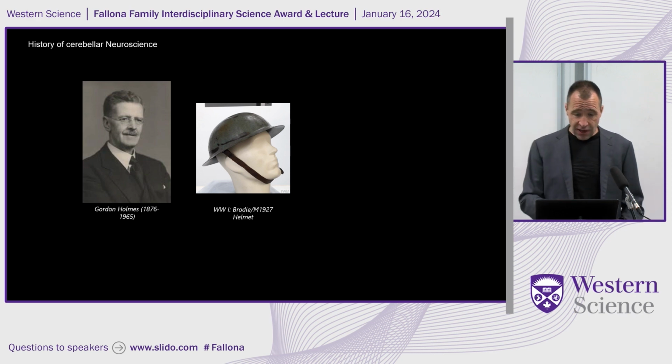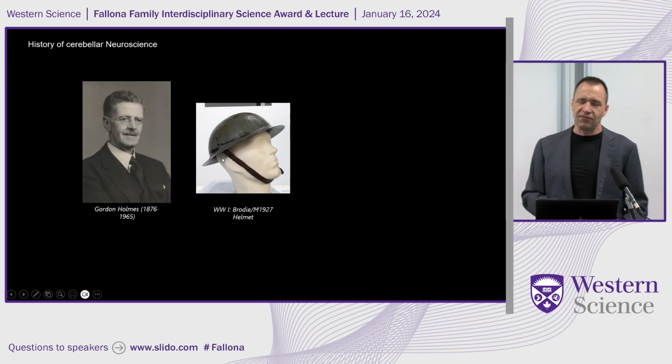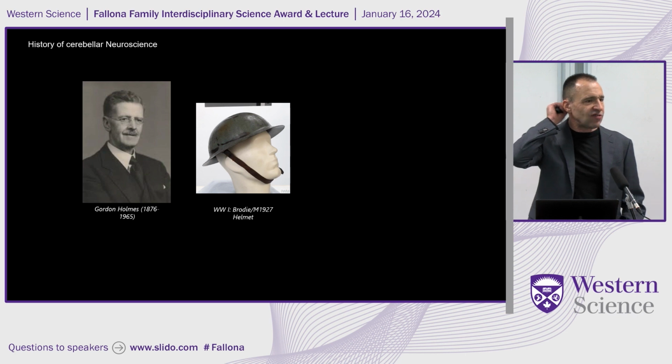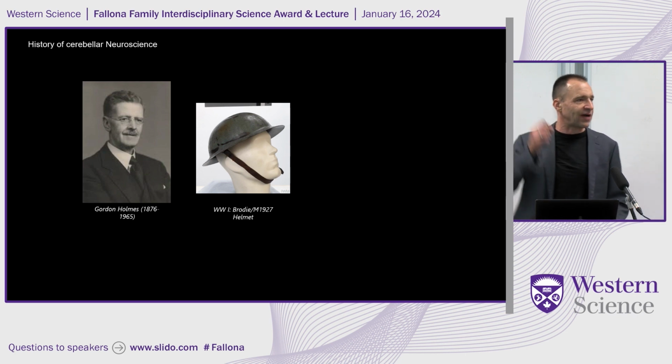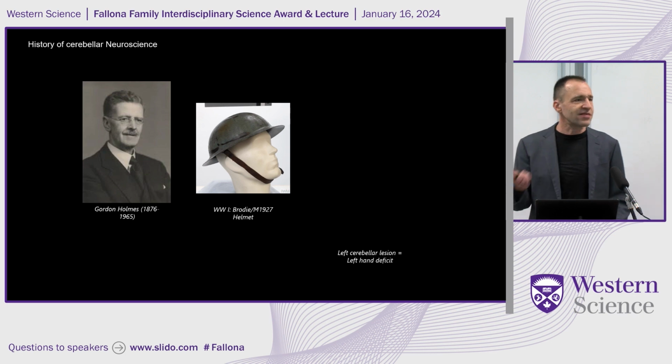The design flaw was that it didn't have neck protection. Okay, so many soldiers actually survived these gruesome battles, but at the same time they carried away lesions to the back of the head, often a bullet or shrapnel piece either on the left or the right side of the head. And so Gordon Holmes had the opportunity to study many veterans that had a one-sided cerebellar lesion.